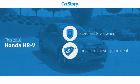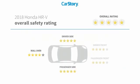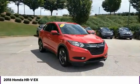Car Story research indicates this vehicle as certified pre-owned. A good deal. Features also include keyless entry, keyless ignition, premium sound system, hands-free Bluetooth integration. With these ratings, stop by and take a look at the 2018 Honda HR-V.